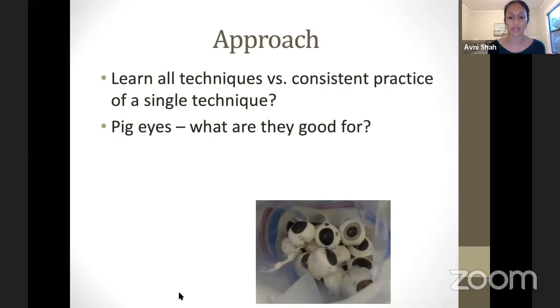I would say because they're larger and the sclera is thicker compared to human eyes, they're really not good for those visual cues. And so using some of those schematics to see how your crescent blade should look would be a little bit more helpful than using a pig eye for that.